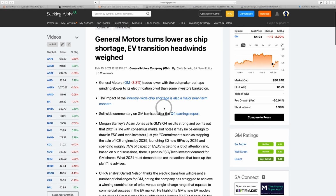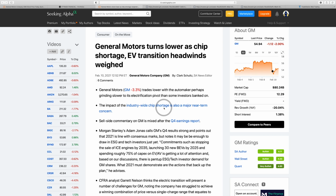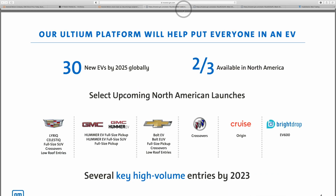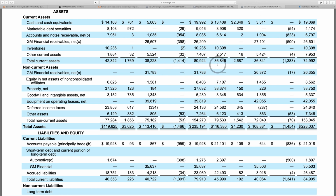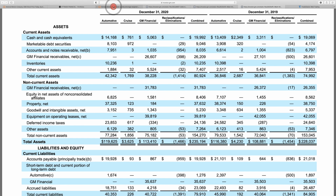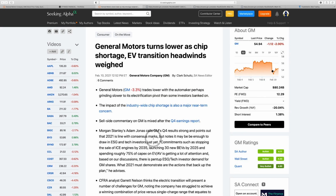Now, GM turned lower. Initially, the stock, I think, traded up. So they just reported these earnings today. We'll jump over the numbers. I'll show them to you. So I'll show you a little bit of the strategy. We'll jump into the revenue and the profit, and then I'll show you the balance sheet as well, which I think is critical when you want to look at GM. Now, the shares, again, were up a little bit, but now they're trading off just slightly in the regular session. The shares might bounce around. I'm recording this kind of intraday.